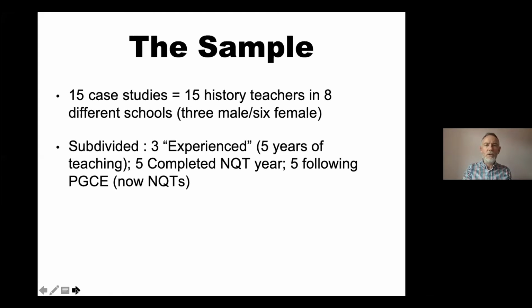I've looked at those who I've described as experienced, who are five years into their teaching career, five that are a year after completing their teacher training, and then five who at the time of the research were doing their teacher training themselves. So I looked at different levels of experience to see if there are any differences in their experiences and reflections.